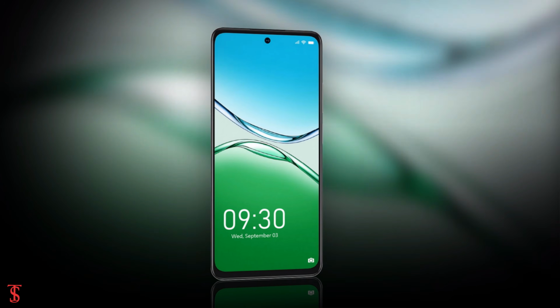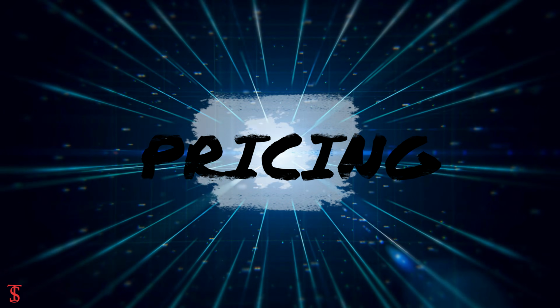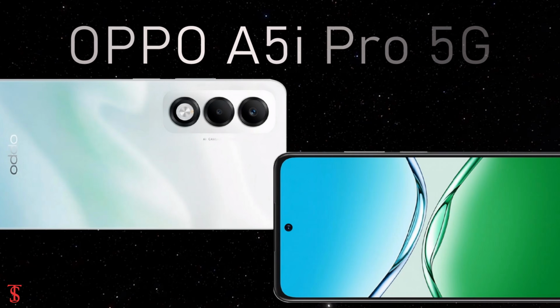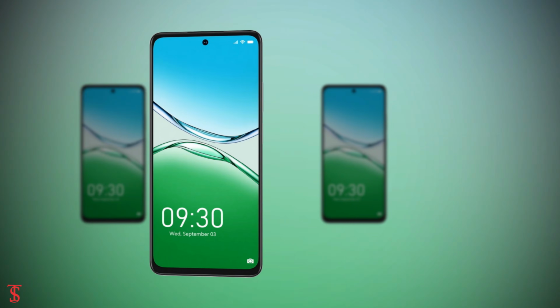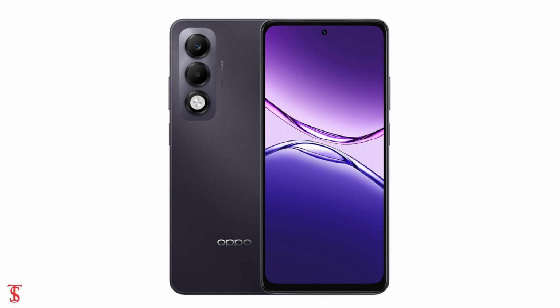So now let's take a look at the pricing details of this smartphone. The Oppo A5i Pro 5G has been priced in Malaysia at 799 Malaysian ringgits, and it is now available for purchase in the country in breeze blue and midnight purple color options.